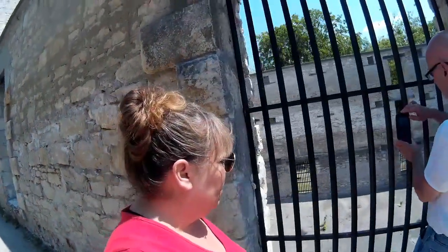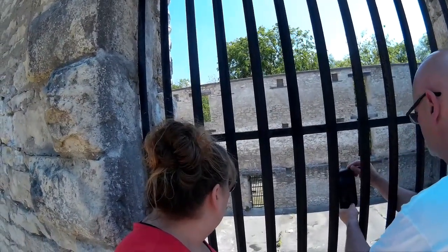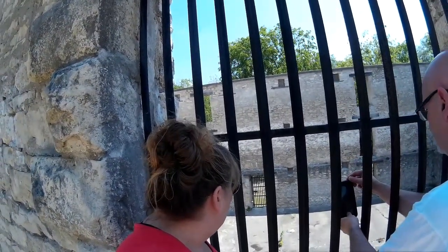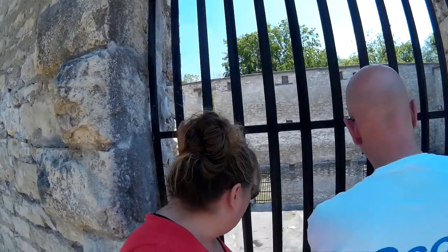Hey guys, welcome back. We're here at the Goldie Mills ruins. It's right behind a music school. But I don't know the story of it yet. Must be able to get in there, it's broken glass.